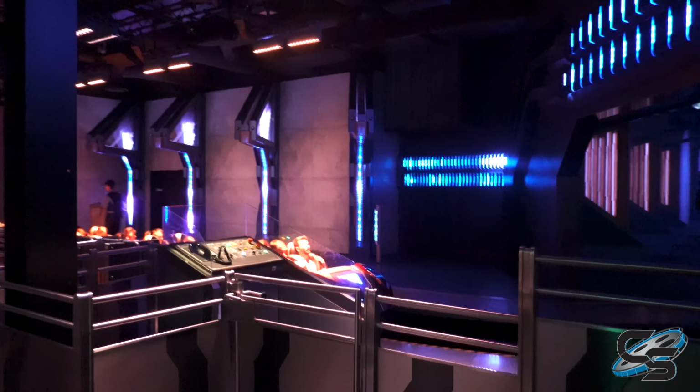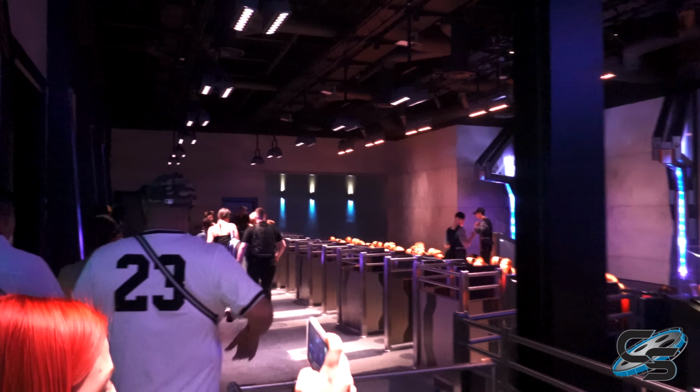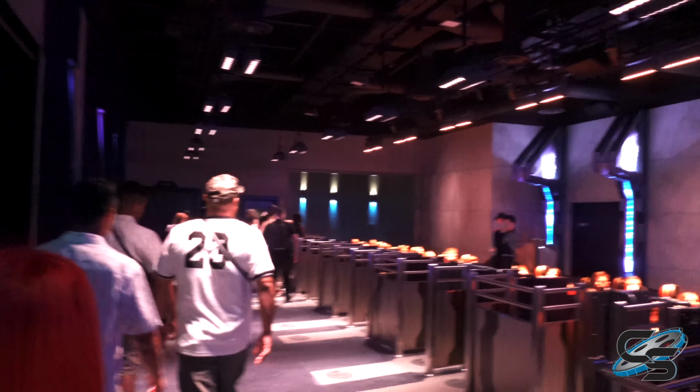And this is the station. It looks like a giant warehouse in here.